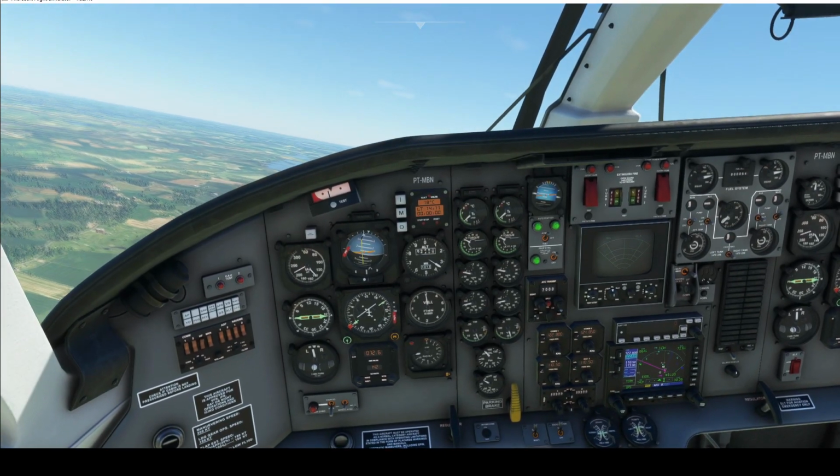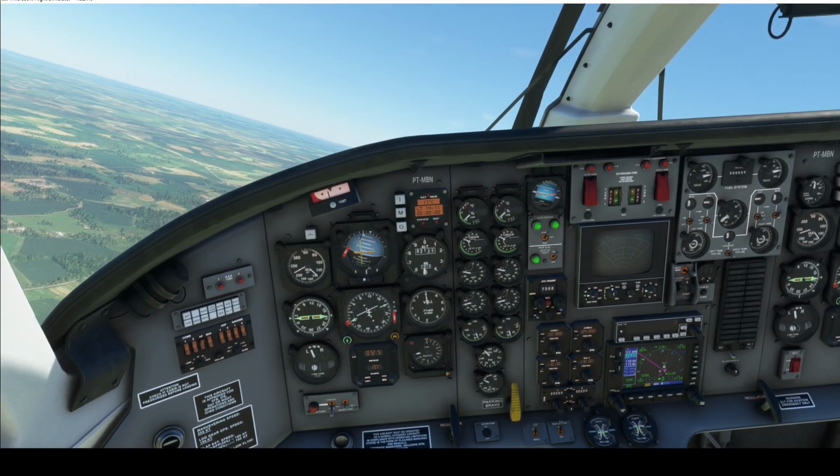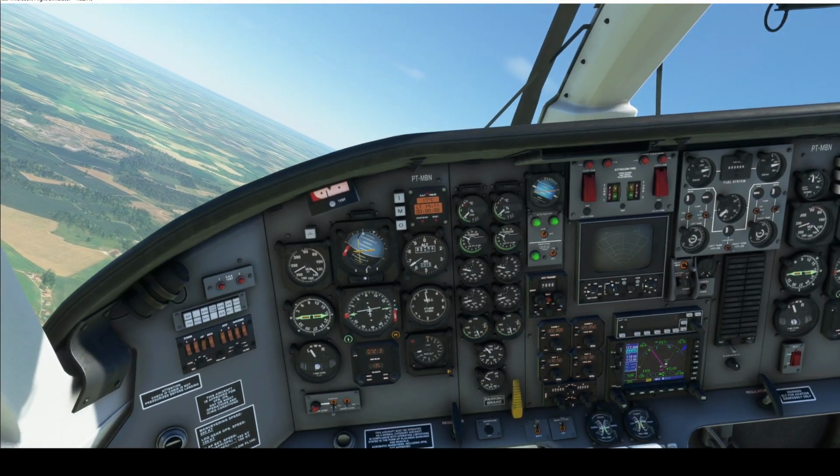It's a bit bumpy up here. The 121 is not that good at handling turbulence. But sure, it's a small airplane as well.